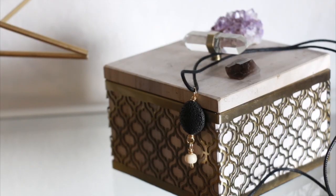And the last product in here is from this brand called Chakra Love. So I'm pretty sure I'm gonna love whatever's in here. And it is one of those essential oil necklaces? I think it is. Very pretty.